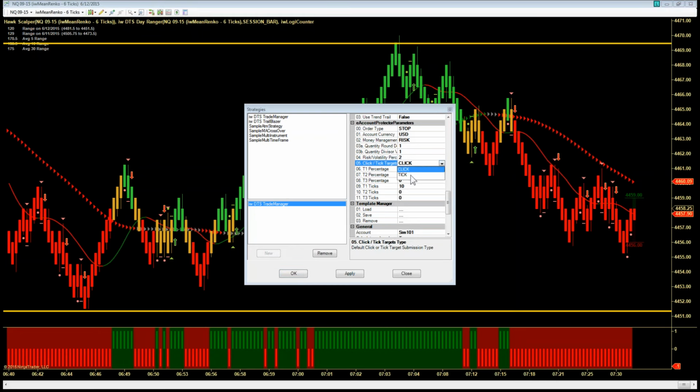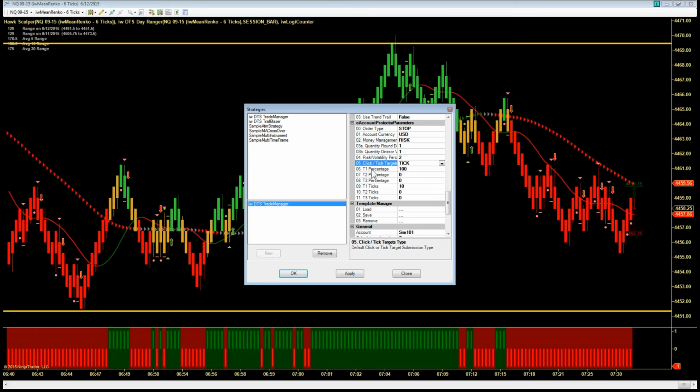Click and tick. Click means you're going to set your profit targets manually. Tick means it will be done automatically. And this is how the trade manager will automatically break up your profit objectives. So T1 percentage, target 1 percentage. I'm essentially all in, all out, 100% on target 1, and target 1 will be 10 ticks.